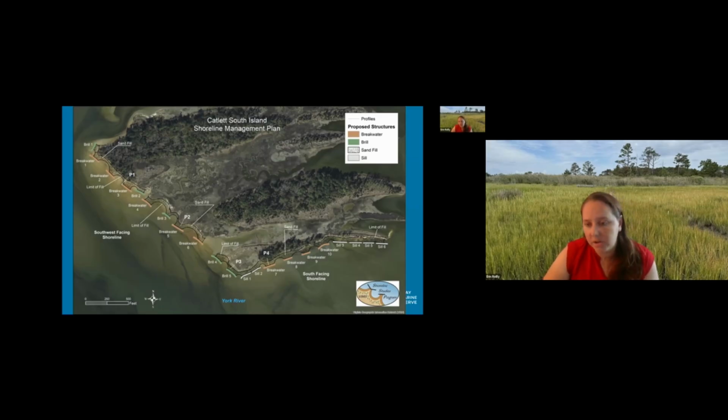This is a very high energy site. And so we have a variety of different heights of the different high energy structures that we're using. So breakwaters are the highest heights, brills are sort of a medium height, and then sills are kind of the lowest height. We've moved out from the current shoreline contour to the new shoreline contour, so that we can have that additional width of marsh to be able to protect the areas behind it.